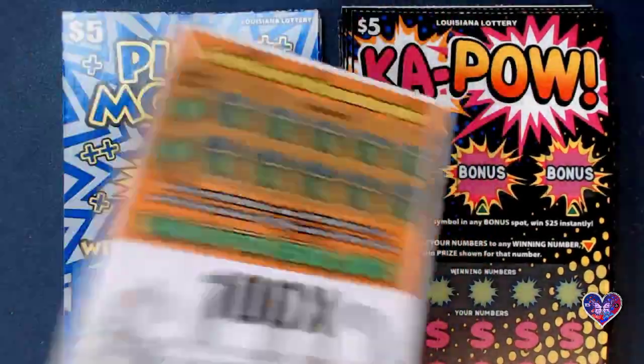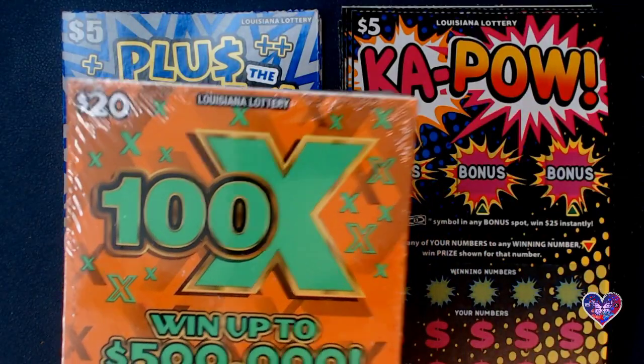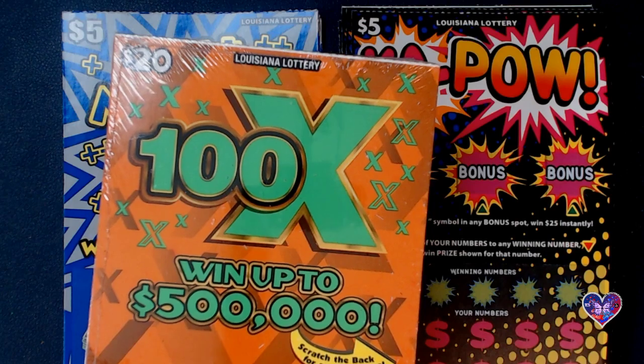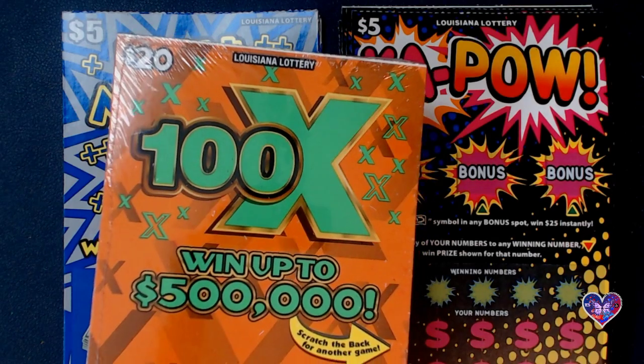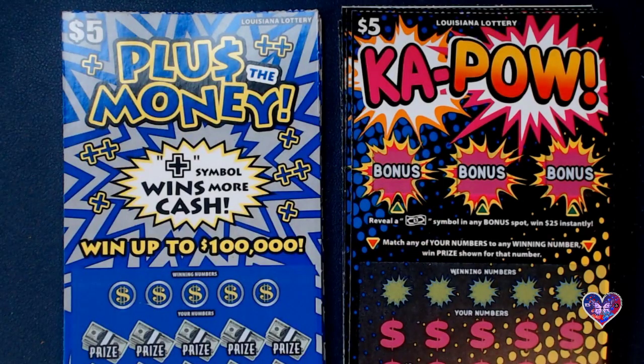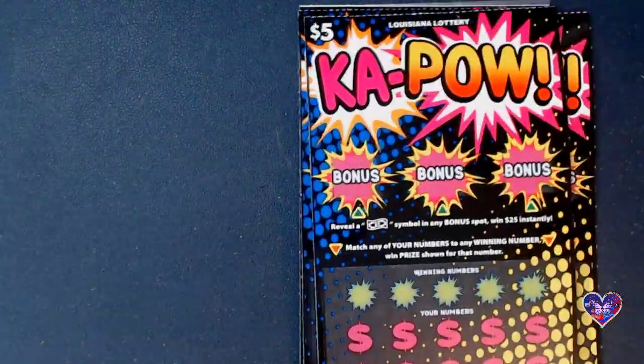Full pack, guys, of the new $20 ticket here in Louisiana. Our first $20 ticket. This is a group book, and I will be scratching this full book tomorrow at 3 p.m. Central Standard Time. Please set your bell so you do not forget. But let's see if we can get some money today.